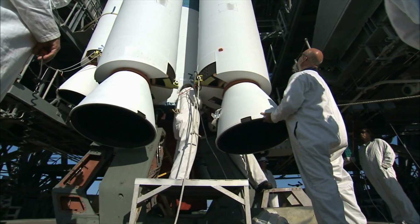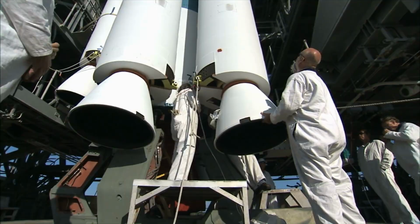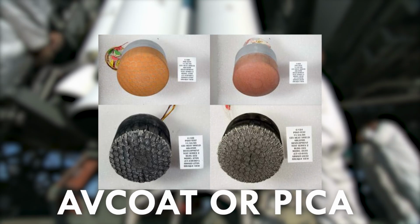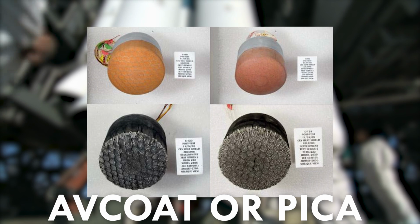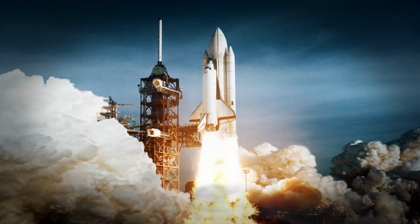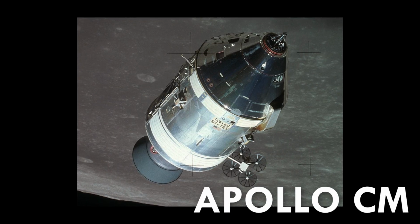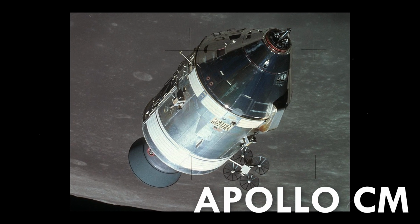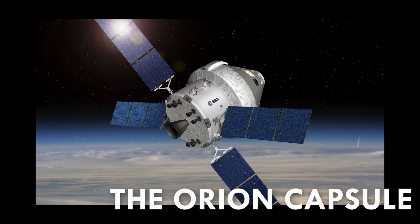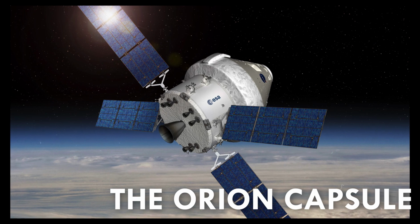Here's where the real difference kicks in. Spacecraft don't rely on thick armor. They use ablative heat shields. These are made from materials like Avcoat or Pica, designed to char, melt, and vaporize on purpose. As the outer layers burn away, they carry heat with them, protecting what's inside. The Apollo Command Module's heat shield was a glass-filled epoxy that slowly ablated during re-entry. The Orion capsule uses a modern, reformulated Avcoat for even better protection.